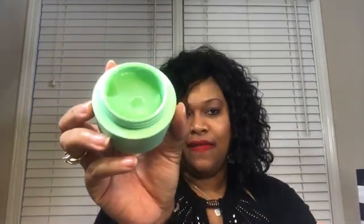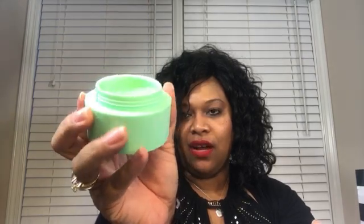Here's a jar, and it comes with a little seal here in the top. It has aloe vera in it as well, which is, of course, another cactus succulent. So that's the consistency that it has. It's kind of like aloe vera. It has a weird consistency to it, and it looks like aloe vera gel.